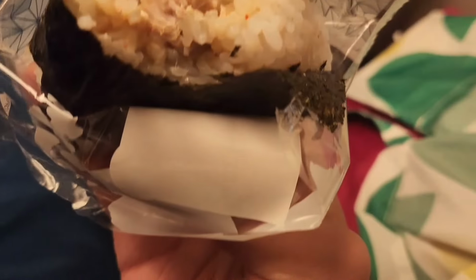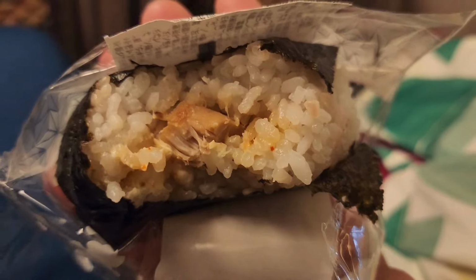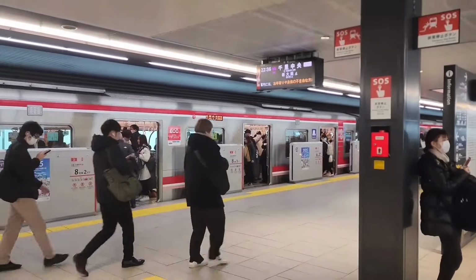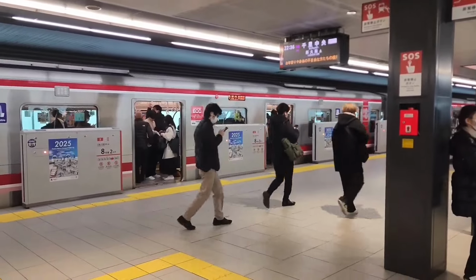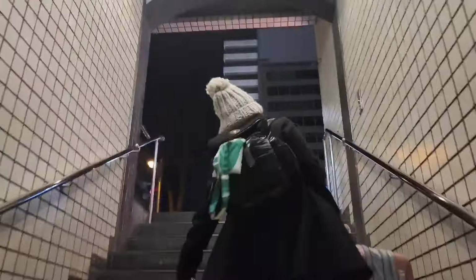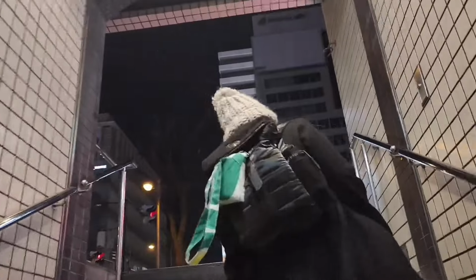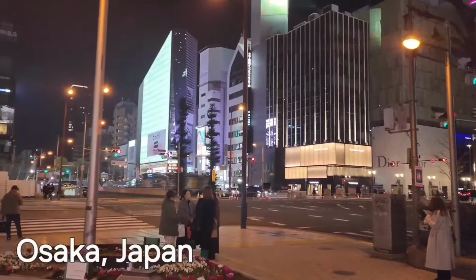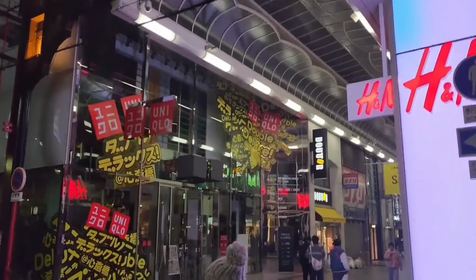So I ended up getting one of the onigiris, which is the spicy mayo with chicken. It's like a rice ball. They all usually have some stuff inside, some don't. But yeah, after that, we had to take a little train to Osaka from the long train.